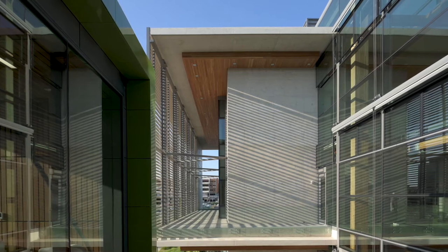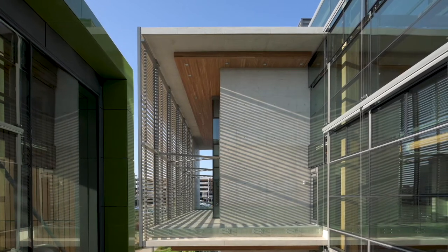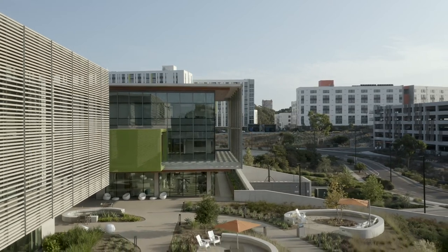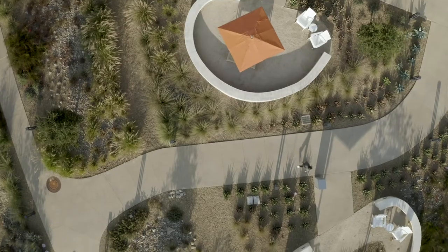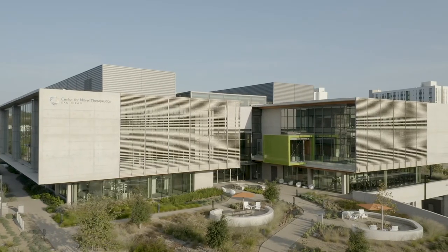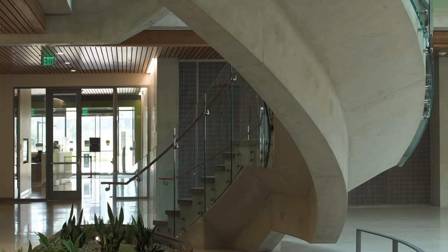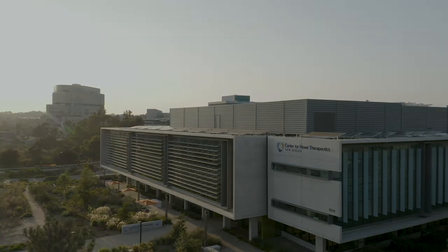Jurors praised the structurally fascinating innovative design that encourages innovation within. They lauded the attention to detail, the patient-centered design, and the building's all-around high performance. They deemed the project elegant and engaging. Congratulations to the Center for Novel Therapeutics and Perkins and Will. You keep on cultivating more orchids.